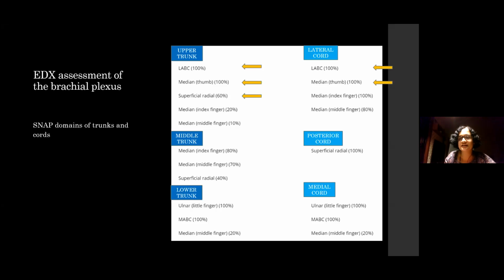So if you look at the upper trunk and lateral cord, I'm not going through, by the way, what the upper trunk, middle trunk, and lower trunk are. I'm presuming that you know all that. You've already looked at all these things. I'm just giving you the clues that you can use in your assessment. So in the upper trunk, you have to do the LABC. 100% of fibers of the upper trunk, LABC is fed by the upper trunk. The median thumb, 100%. Superficial radial, 60.